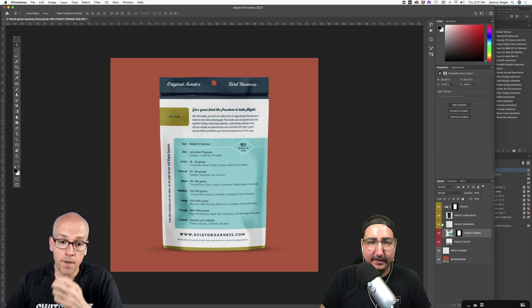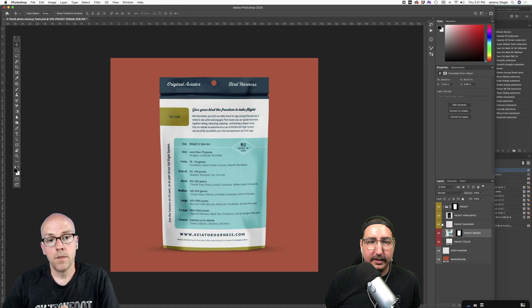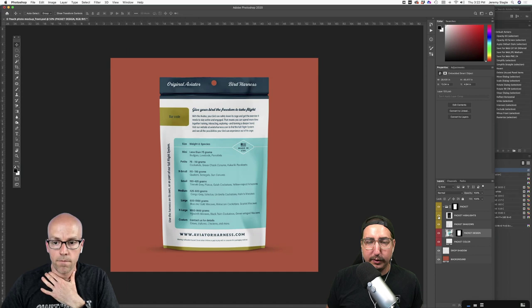But yeah. Assuming you use the puppet warp. Yep. It's a lot of puppet warp and probably mesh warp. Here is a lot of displacement maps. Displacement maps are really great for doing t-shirts and packaging. But the great thing is, if you look on Behance, look on Adobe Stock, there are great templates like this that you don't have to do any of that.